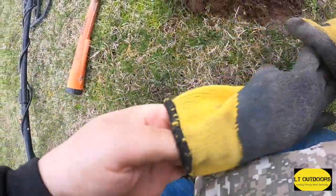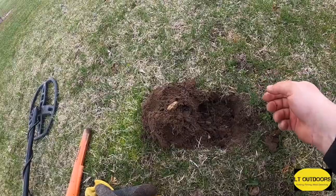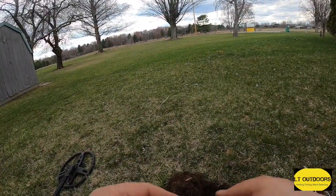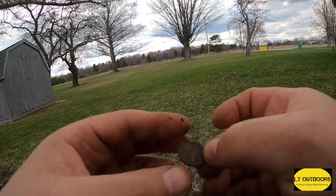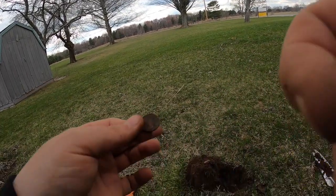Oh, that's a coin. Just popped out of the dirt here. Oh, no, yeah, there it is. Ah, it's a regular penny. Gosh, I was so excited. Whenever you see that little bit of a coin mark in your dirt, especially on old ground, it gets exciting, but you can tell from the back it's just a regular penny.